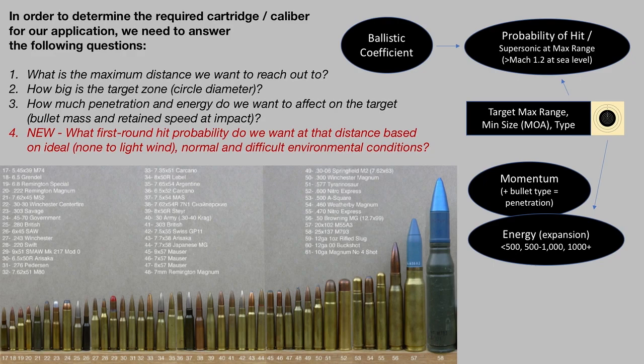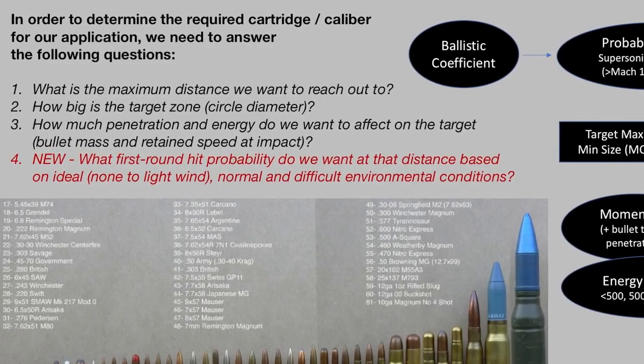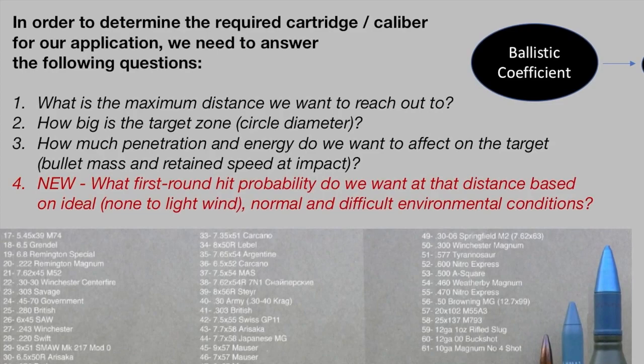In order to determine the required cartridge or caliber for our application, we need to answer the following questions. First, what is the maximum distance we want to reach out to? So on the right side, you see in the middle the target, and we need to determine what is the maximum range we are interested in. Secondly, we need to know how big is the target zone. We look at this as a circle diameter. For example, what is the minimum size target we want to hit? We can measure that in MOA, for example, for the target max range.